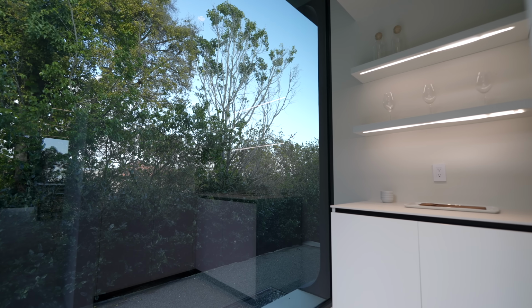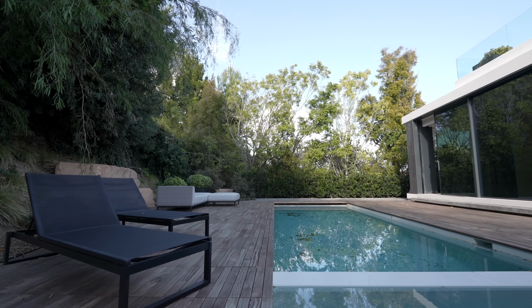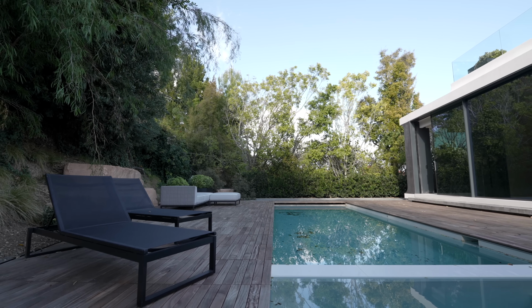We've just made it here into your private oasis backyard. You've got the pool situated in the center of this wooden deck. Your hot tub is also nicely located to the left of the pool right here. You're surrounded by tons of landscaping. This backyard is extremely private. No one can see in here whatsoever. Look at how tall these trees are.